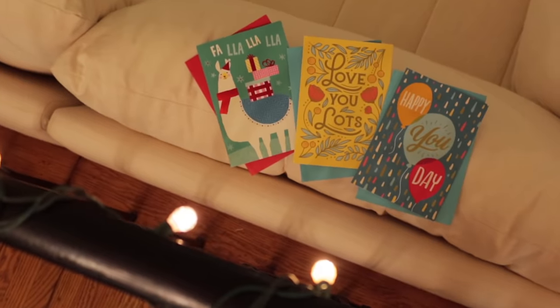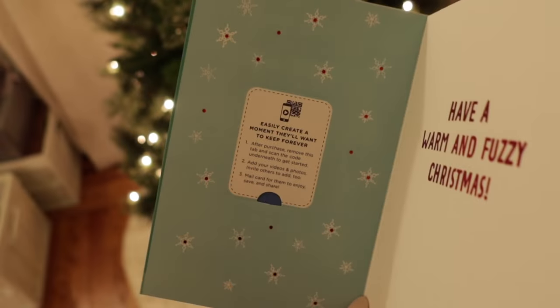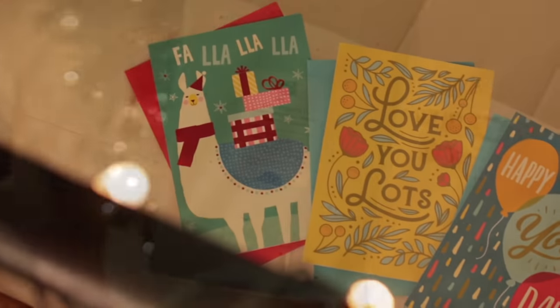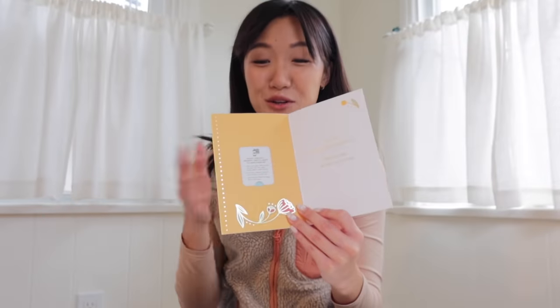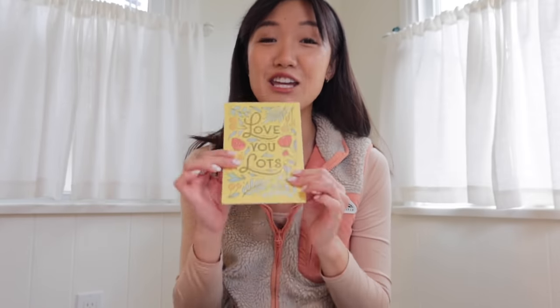So what's really cool about these Hallmark video greeting cards is that there is a scan code inside. When you purchase this card, you just peel this back and there's a scan code behind it. You scan it and then it takes you to Hallmark's website where you can put in a custom video or photo message, which is so cute. It helps you stitch together the video with music. All you have to do is add the photos and the videos of your choice and it will stitch a really cute video together for your recipient. And when they scan the code, they can see your message and keep it forever. I thought that was such a cute idea.